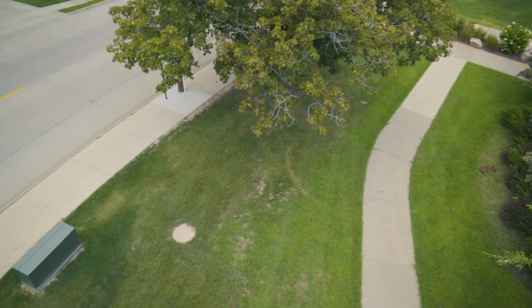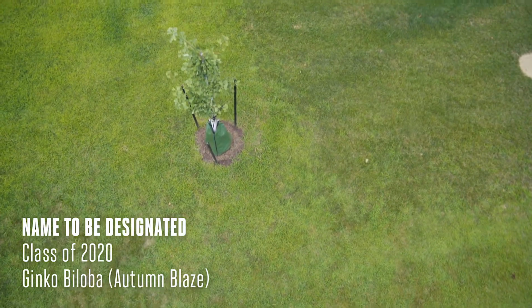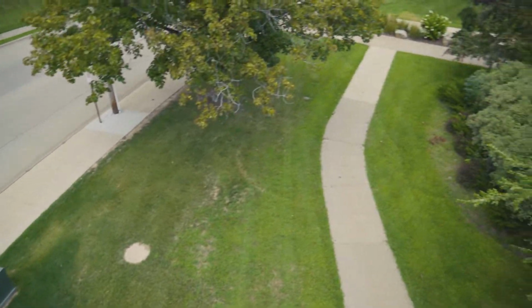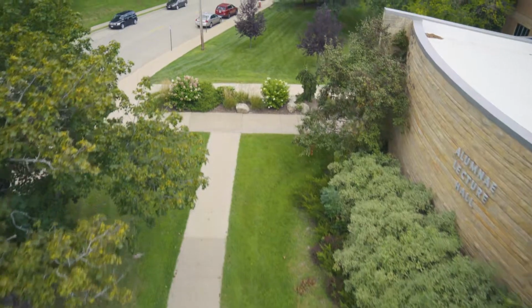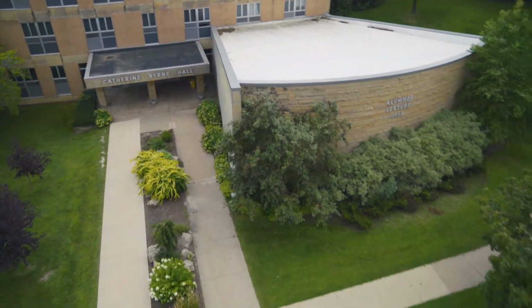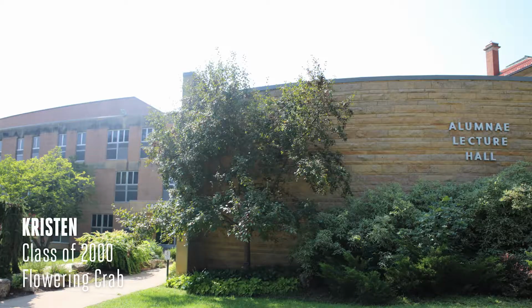As you look towards the street and back a bit towards the west, you will see a ginkgo tree. This is the class tree for the graduates of 2020. As you proceed to the corner of this particular alumni lecture hall and toward the sidewalk that takes you to the entrance of Catherine Byrne Hall, you will see the class tree for the graduates of 2000. Kristen Meisner was a very popular director of student activities at the time, and she was leaving Clark that year to pursue other professional opportunities. So the graduating class of 2000 named their tree in honor of the director of student activities. But they had a little fun with her as well. They chose as the tree to plant a flowering crab.